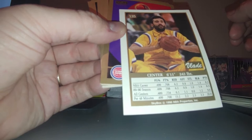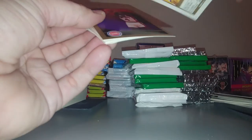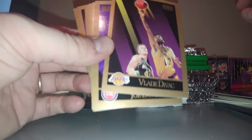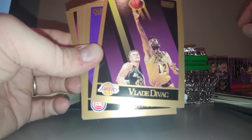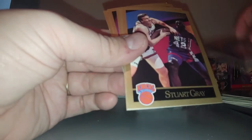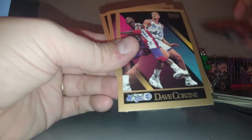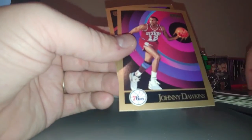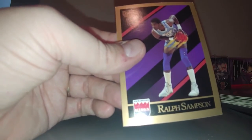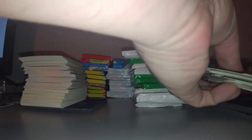All centers, NBA career. So that might be a rookie card. I just don't know. So I might have to figure this out afterwards if this is a Vlad Divac rookie. Don't know if he's a Hall of Famer or not. I just don't know too much about the NBA. I opened up some NBA cards not too long ago, and there were some decent rookies in there. There's Ralph Sampson with a bent corner. I hear ya. Okay, and one more pack.